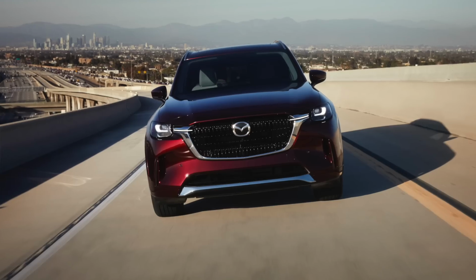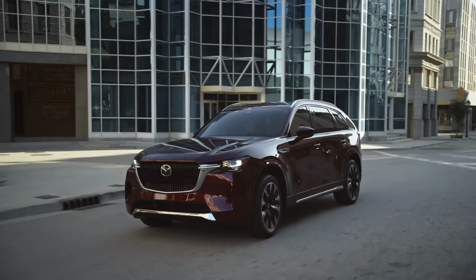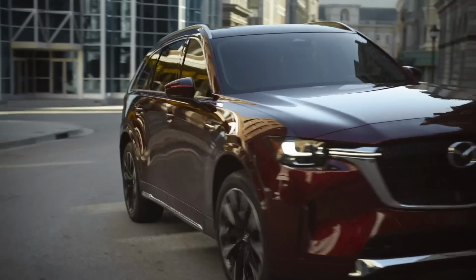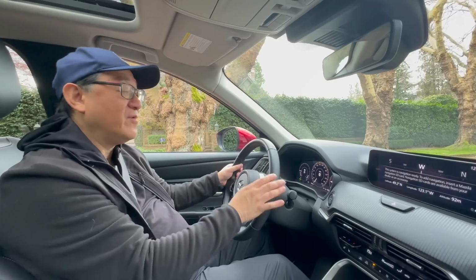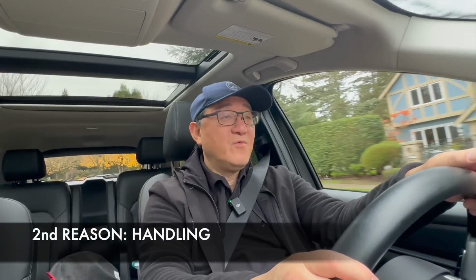But anyhow, that's the first reason why the CX-90 is more fun to drive than anything out there, even if you compare it to a two-row SUV, because of the way the steering feels in my hands. Now the second reason is closely related to the first one, and it has to do with the handling.